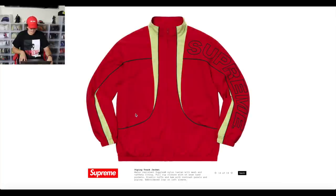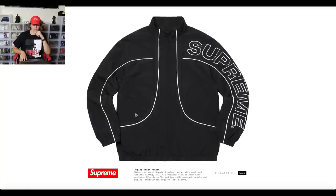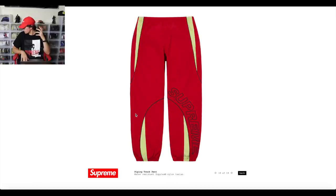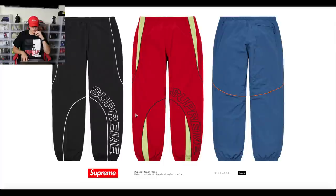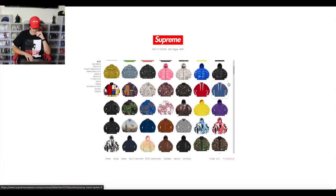Okay, this is actually nice. I would actually probably get this. What is it called? The piping track jacket. Okay, the black and the red ones are nice. It's kind of a different vibe. And I do have shoes that would match with that, so definitely a cop for me. Let's see. What else can we look at here?